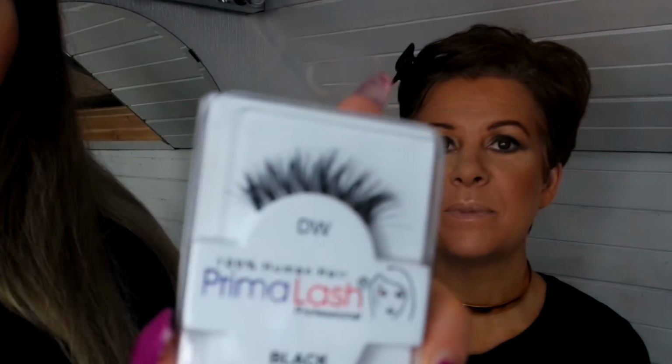So Mum loves a lash. Some mums won't want one, but Mum loves a lash. So today I'm using the Prima lash in the style DW. We haven't used these on Mum before, but I think they're going to be a little match made in heaven for Mum. She likes a sort of demi-wispy style lash normally, something very light, something very fluffy. So we're going to see how we get on with these ones.